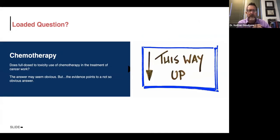So here's a loaded question that I think most would think they know and recognize the answer to as it relates to chemotherapy, born out of war into the cancer department and medical department. Does full dose to toxicity use of chemotherapy in the treatment of cancer work? Oh, sure, it kills cancer, but it kills everything else too. And that's the imagery of the collateral damage on the battlefront. But here the battlefront's our body. This answer may seem obvious that it does do this, but the evidence points to not so obvious an answer of an area that we need to be concerned about.